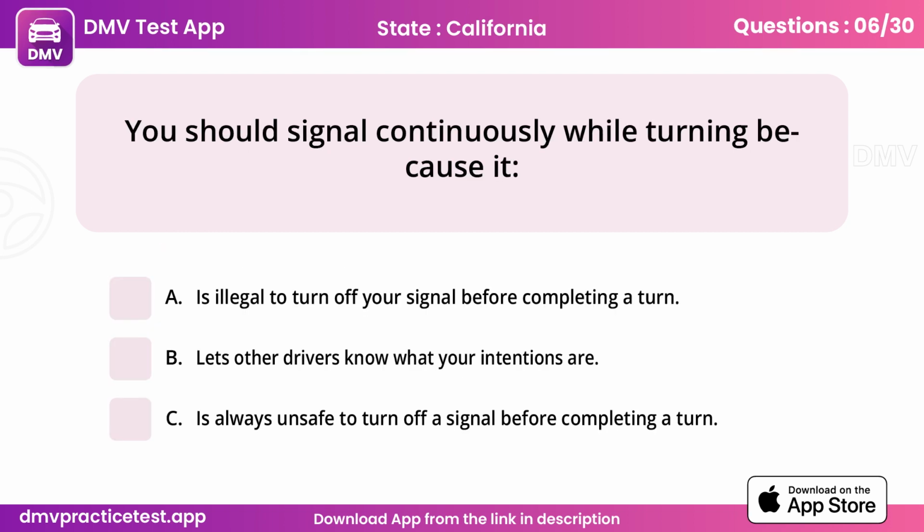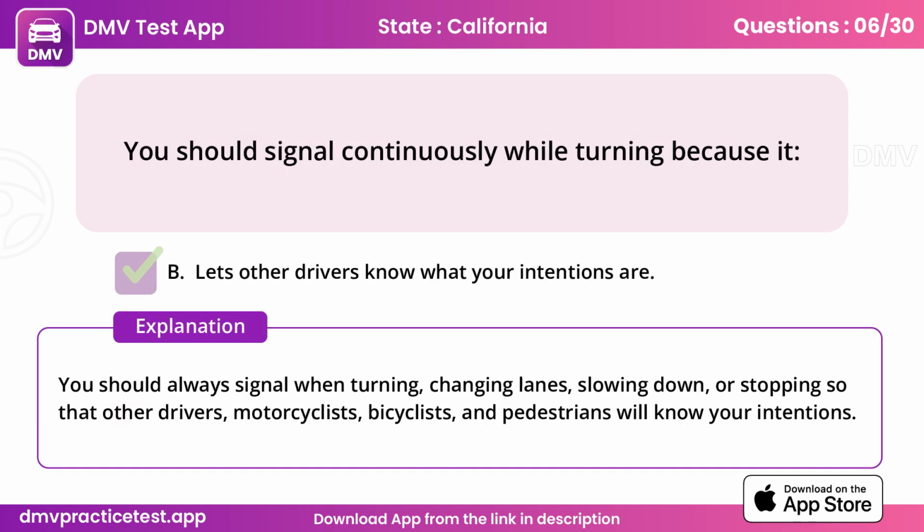Question 6. You should signal continuously while turning because it B. Lets other drivers know what your intentions are. You should always signal when turning, changing lanes, slowing down, or stopping so that other drivers, motorcyclists, bicyclists, and pedestrians will know your intentions.